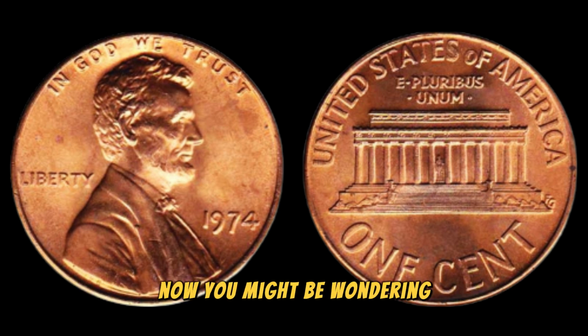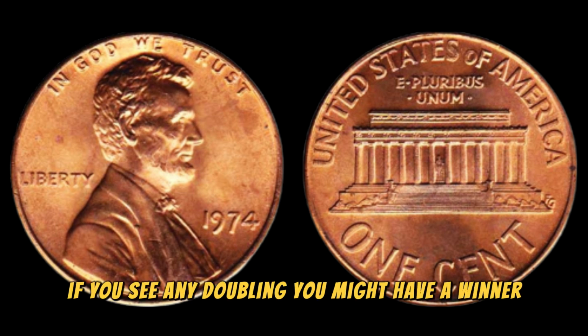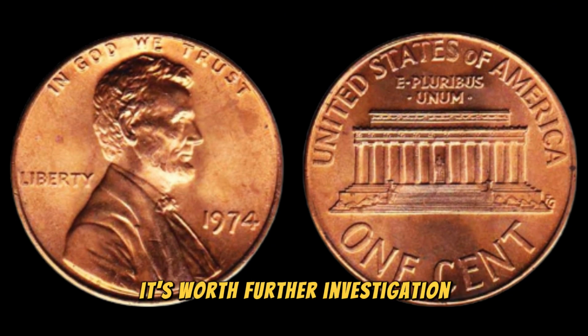Now you might be wondering, how can I tell if my 1974 penny is a double die? Here are a few tips. Examine the inscriptions "In God We Trust," "Liberty," and the date on the front. If you see any doubling, you might have a winner. Look closely at Lincoln's facial features. If they appear to have a shadow or a doubled appearance, it's worth further investigation.